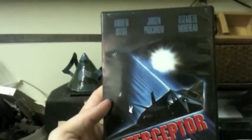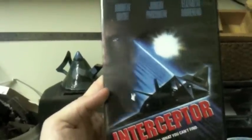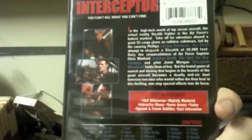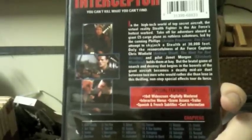Thank you. What do we got here? Interceptor with Andrew Divoff, Jorgen Prochnov, Elizabeth Moorhead. I don't know any of those people. Interceptor, you can't kill what you can't find. Awesome. High-tech world of top-secret aircraft. Virtual reality stealth fighter is the Air Force's hottest warbird. Awesome. Interceptor. That's gold. Fuck, this pile just keeps going.